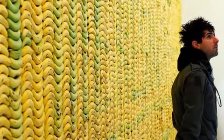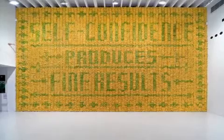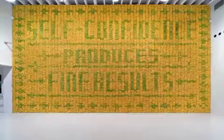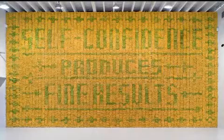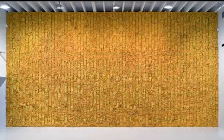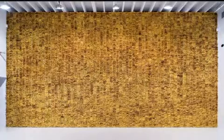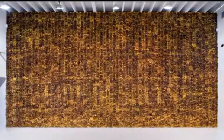So some were greener than others, and the greener ones, on a background of more yellow ones, spelled out "self-confidence produces fine results." They were quoting the famous Andy Warhol cover for Velvet Underground. And then as the bananas went through the ripening process, that self-confidence went away, almost came back again. There were times when the wall was more self-confident than others, and it went through the whole cycle until the whole wall was brown.